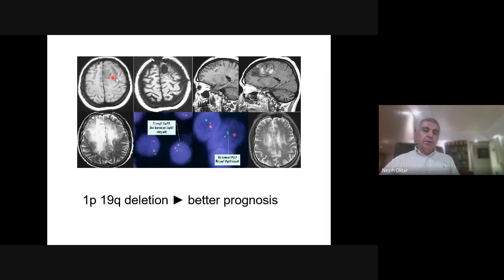Here you see a patient on the top and the other patient here. Both have oligodendroglioma. There is a lady, starting with a low-grade glioma, oligodendroglioma. We operated, we removed it completely, but after 4 years, we got a grade 3 and then grade 4 tumor. And we lost this case because she didn't have the 1p 19q deletion in the molecular evaluation of the tumor.